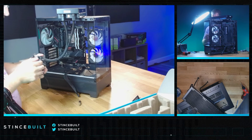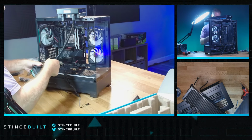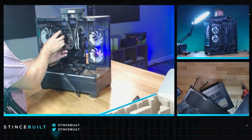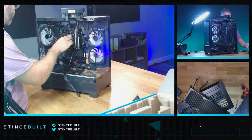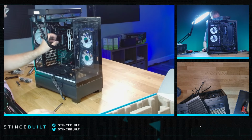Okay, so we already have a thermal pad on here, which is nice. I'm gonna go right on with the cooler. This is a brand new cooler, so the thermal pads are fine, especially on a CPU that is not super toasty like this one. There's one, nice and secure, looking great.